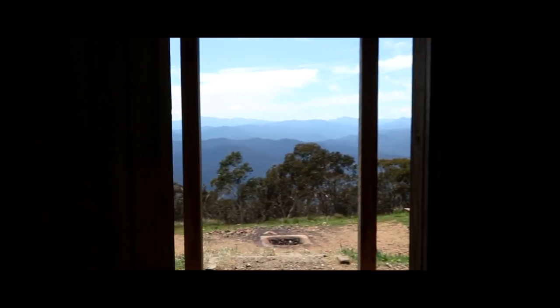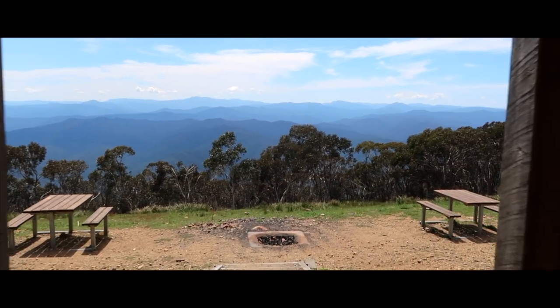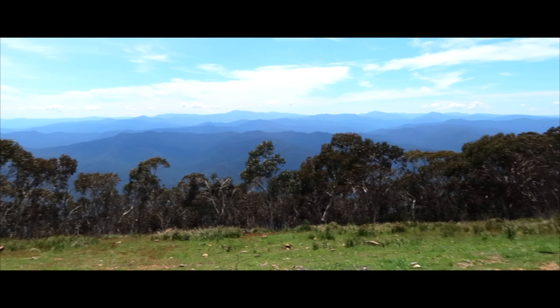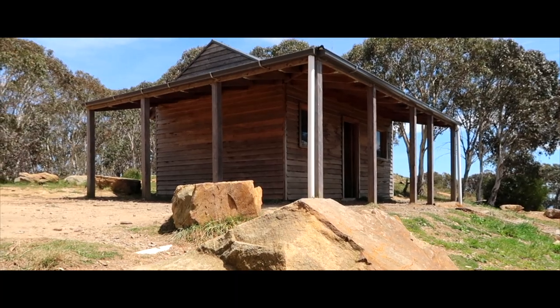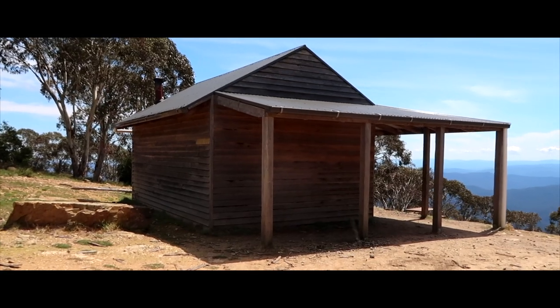Reaching our main destination, we arrive at the Mount Terrible Hut and some of the best views in the High Country. Originally constructed in 1962, the hut was destroyed by fire before being rebuilt in 2016 to its current glorious state, and is a must-see for anyone visiting the High Country.